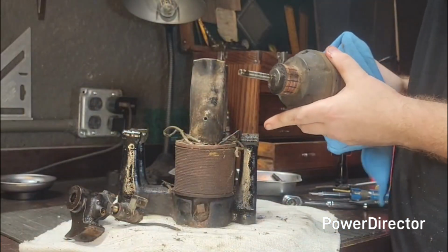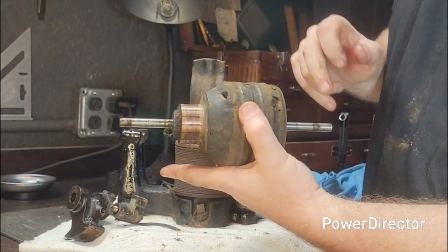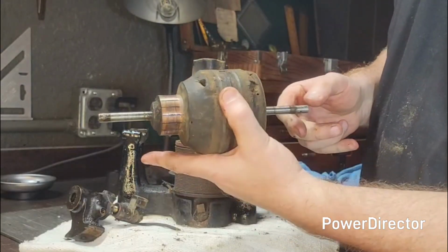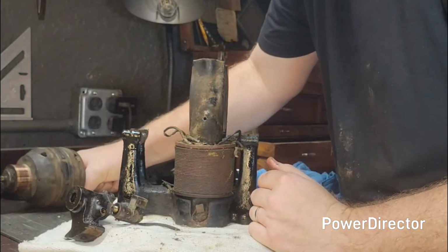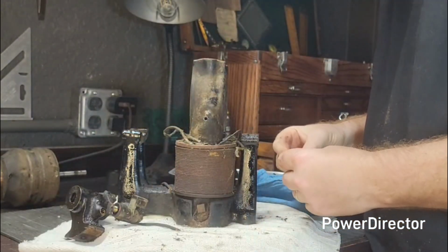Okay, we got our rotor out. And the rotor is covered with this like vulcanized cloth. Of course, that's completely dry rotted. We'll have to replace that with something else. It's a pretty heavy rotor, really, for the size. Set that there. There's a spacer washer here, which we'll make note of.